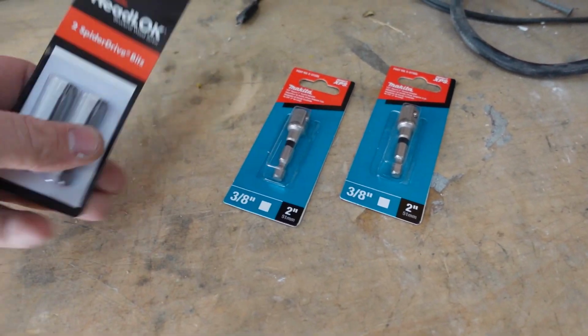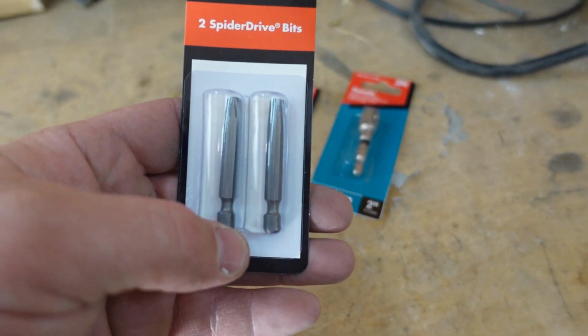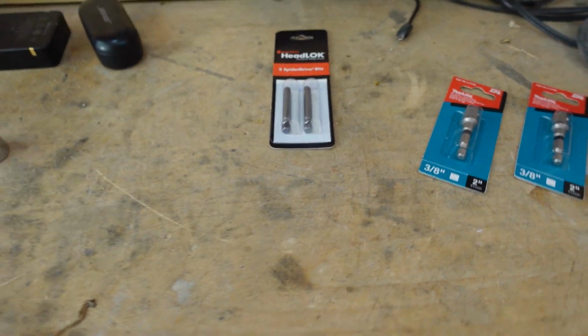And these headlock ones for driving, I do lose these, and they're kind of specialty. These are your spider drives. Those, it's always good to have on hand.